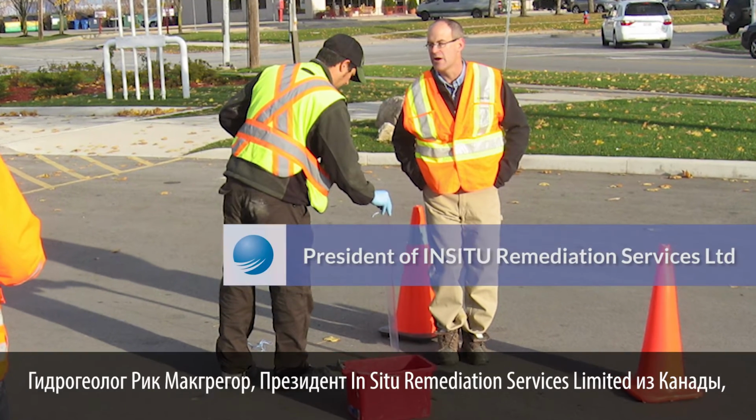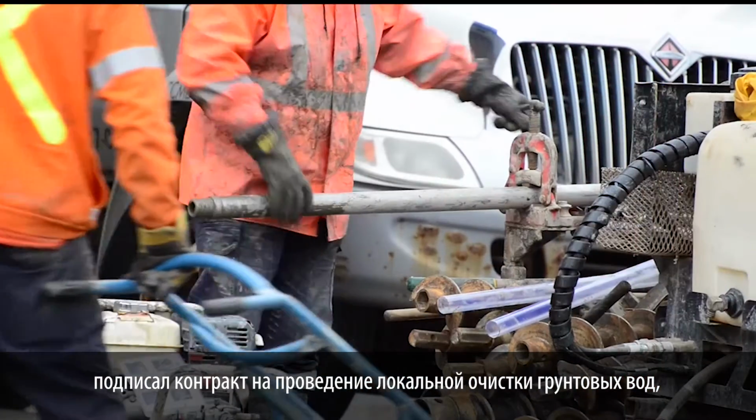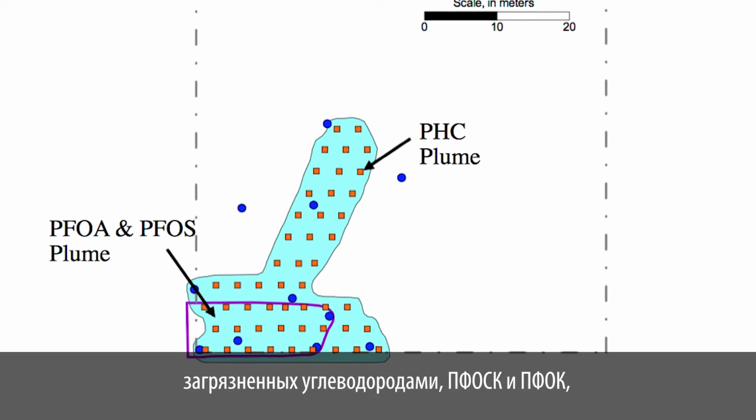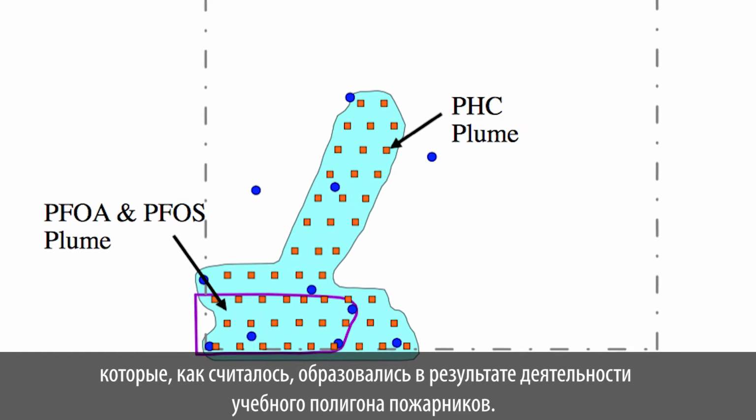Hydrogeologist Rick McGregor, president of In Situ Remediation Services Limited in Canada, was contracted to perform an in situ remediation of groundwater contaminated with hydrocarbons and PFOS and PFOA, thought to be emanating from a nearby firefighting training area.